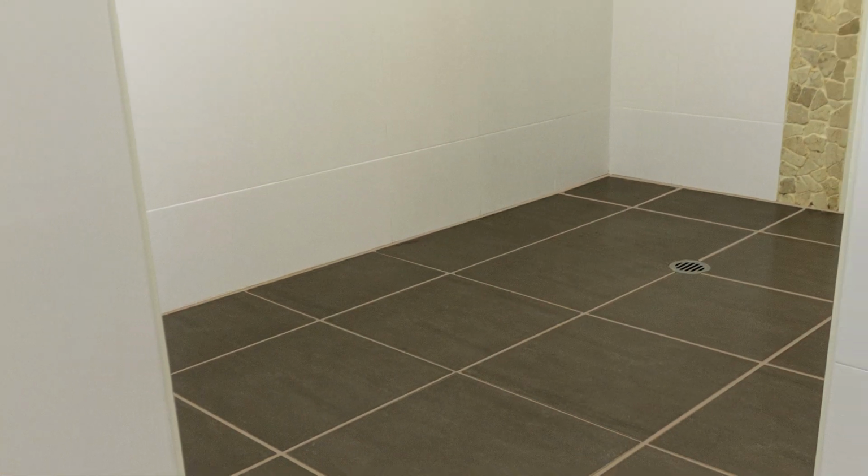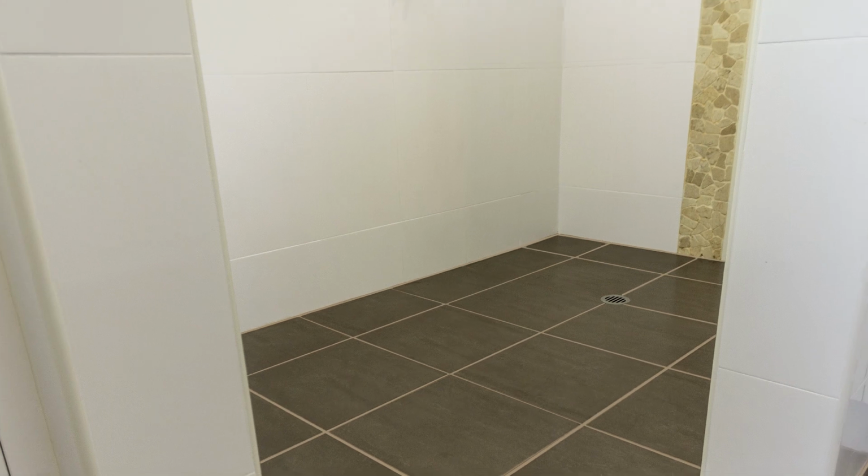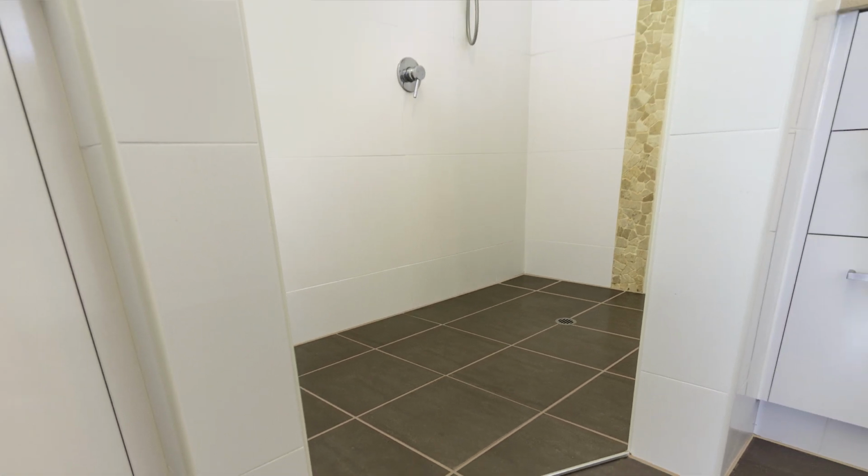Other than that, the guys have tidied up all of the grout itself in the floors and walls. The white of the wall grouts is now just very, very sharp and bright. And where floor grout just generally gets dirty with use, that's all been tidied up. As we say, everything just looks fresh.